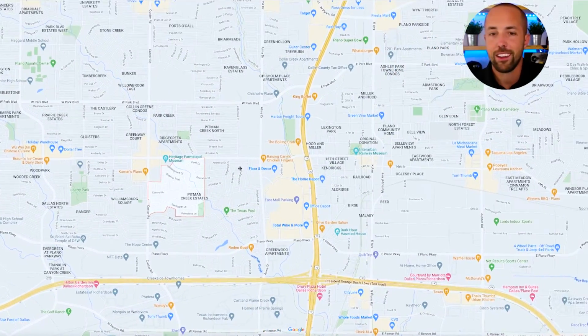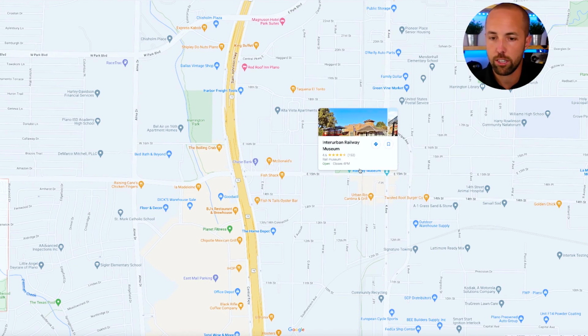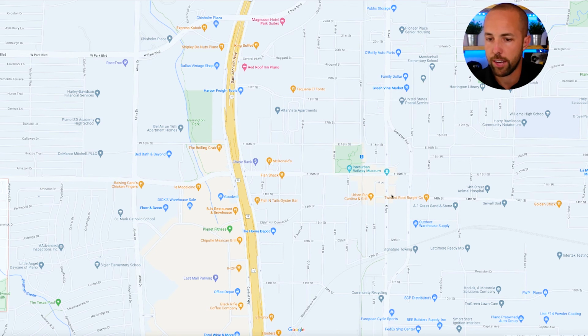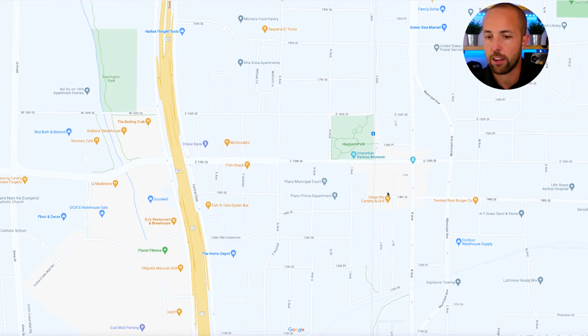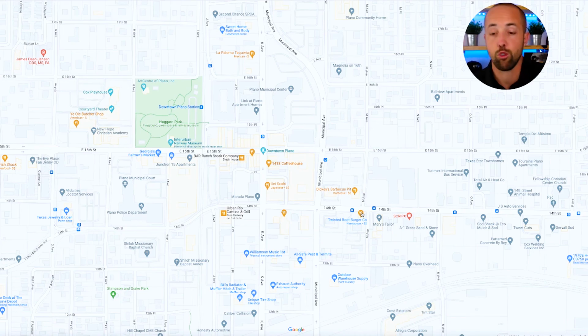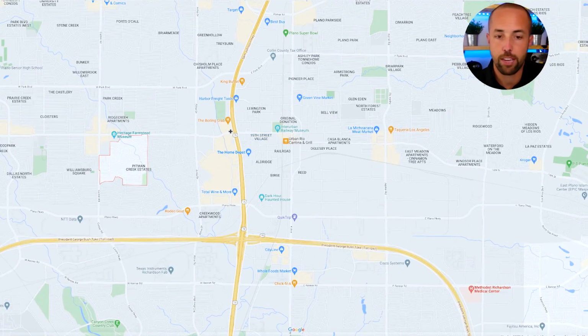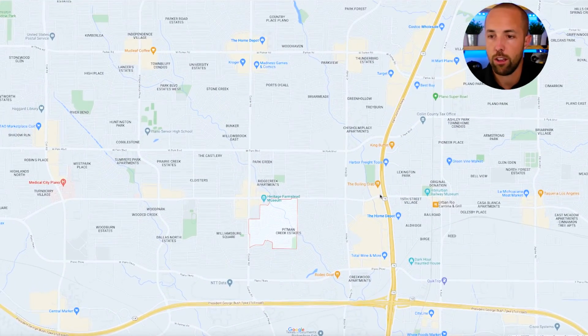We're going to save the best for last here. You've got the downtown Plano right here. You see where it says Interurban Railway Museum. So 15th Street, 14th Street down in here. This is the original downtown Plano. You can see the municipal court and police department right there. You've got some brick roads down through here off of 15th to 14th. You got some really good restaurants. You got Urban Rio. You got the Uni Sushi joint, which I love. Twisted Root Burger, that's one of the best burgers in town for sure. So you've got a lot going on down there as well.